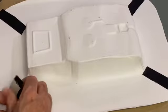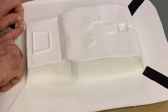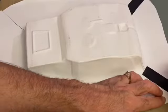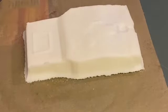So, I cut the mold so that I could remove this a little bit easier. Instead of letting it sit in there for a few days, really only about a half a day. Hoping that this will make the difference. Sound of that. Beautiful.